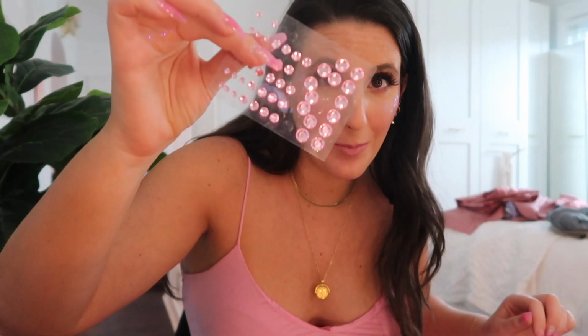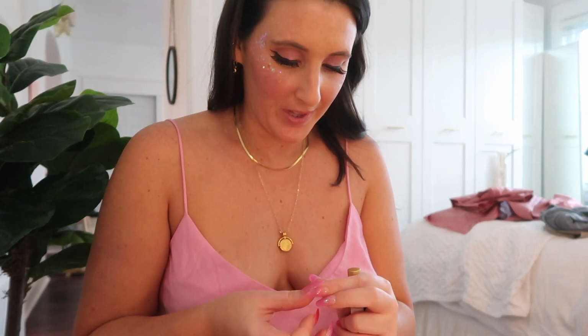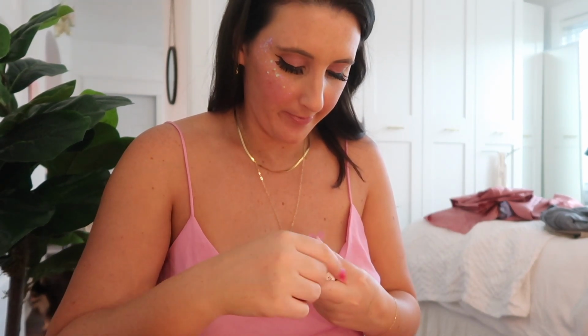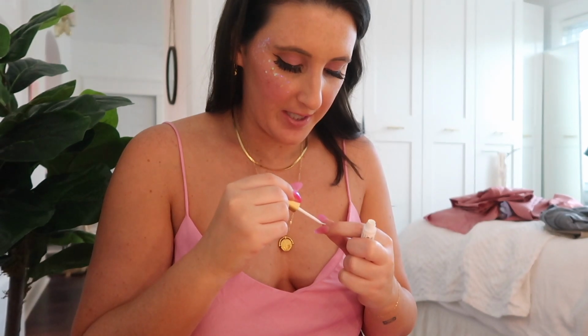I'm gonna go wash my hands and then put these on for a full Euphoria look. I just broke something in my bathroom and my brother is very nicely cleaning it up for me. This is why you don't do stuff when you're tipsy. So I like applying my gems with a little bit of eyelash glue. These actually already have a little bit of adhesive backing, but why not really make it stick, you know?